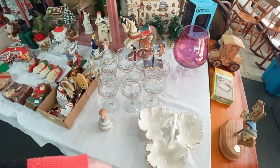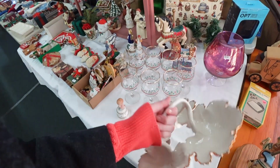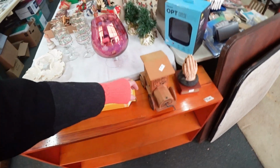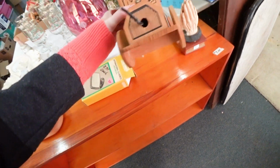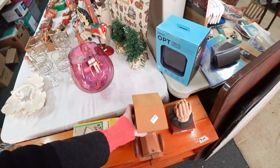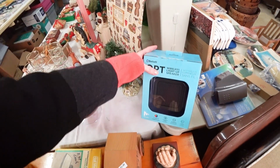Oh, this is pretty. It's very light. I was expecting it to be heavy, but it's not. What is this thing? Is this a music box? Like a wooden... Those Were the Days, it's called. That's cute. What's this? A Bluetooth light-up speaker.